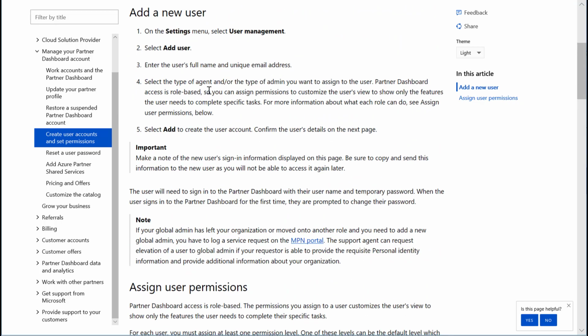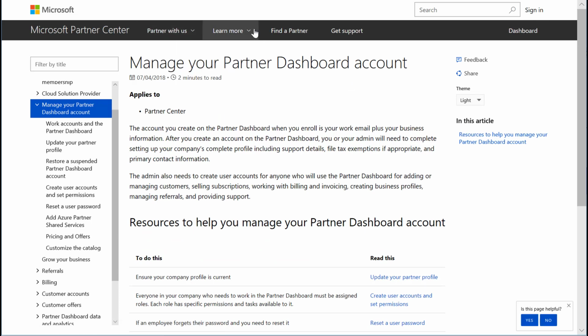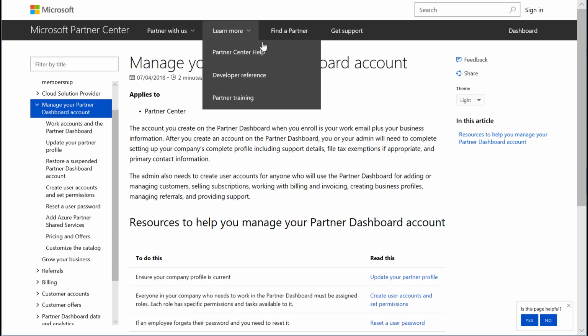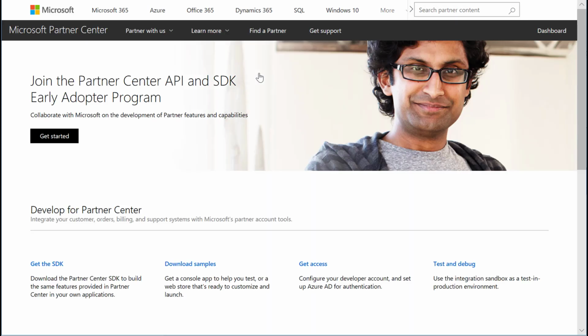The other area of documentation to look at is around the software development kit. So if you click Learn More, go to Developer Reference, this is where you will find out everything about how you integrate into the CSP portal from your own native tools. So this is where you can find some of the samples of most commonly used.